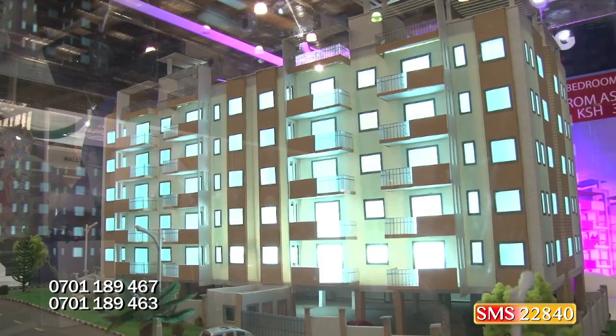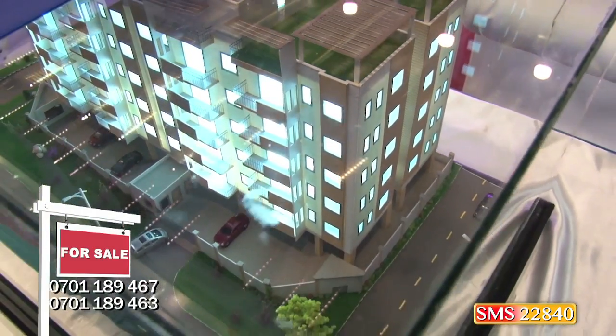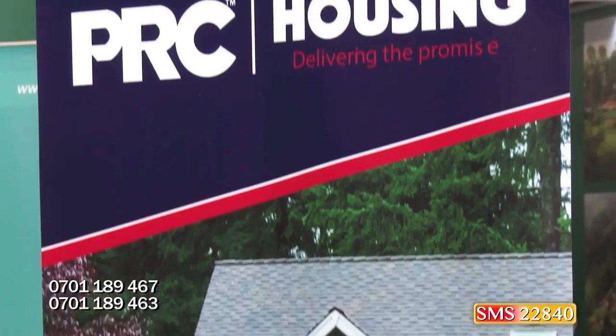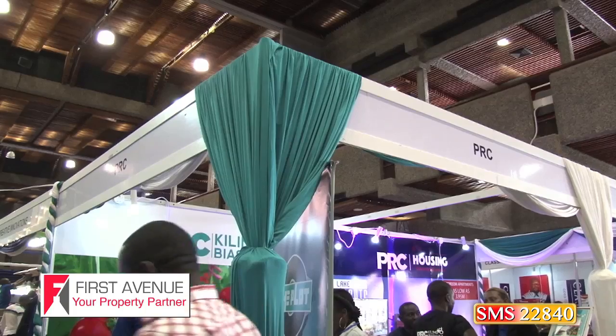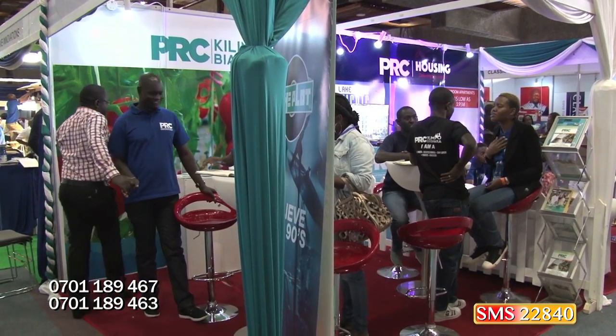PRC, we develop houses and affordable plots for both buyers and investors. We have Lakeview Heights, which is based in Nakuru, an apartment of 40 units. We also have a number of plots like Kilimo Biashara and many more that are coming up here. Our key point in selling is basically on what we offer to our clients based on our integrity. We give them the best returns in terms of capital appreciation and rental yields.